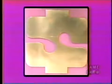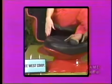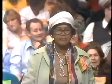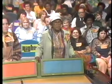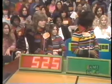And this is the next item up for bid from The Price is Right. It's a stereo chair. From Lee West Corporation, for music within an environment undisturbed by outside interference, Chair on Ottoman by Lee West. Rosie, give me your bid on that prize, please. $650. $650. Tracy? $525. Kashila.